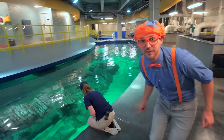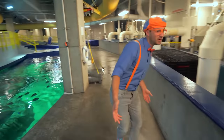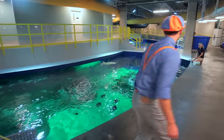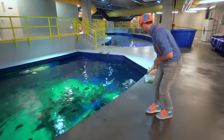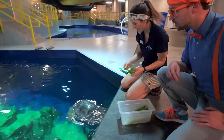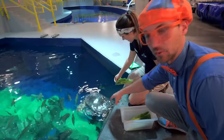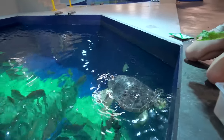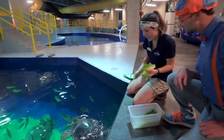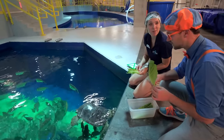Whoa! Ooh, she's feeding a turtle! So many cool things up here! Okay, let's go over here. Okay, what are you doing? I am feeding Greta, our green sea turtle. Ooh, she's feeding Greta? That's a nice name. Do you see Greta? Hey, Greta. Ooh, what does Greta like to eat? Greta loves lettuce, but she also enjoys cucumbers, bell peppers, and even sometimes carrots.